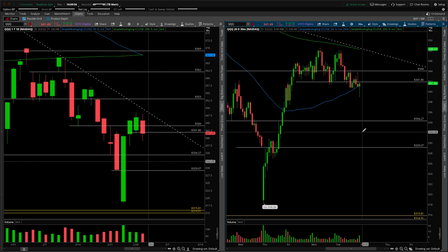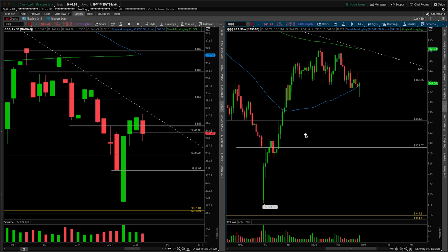All right, so that's your Qs in a nutshell. Still does look more bullish than bearish. Don't get that mixed up. Looks more bullish than bearish as of right now, trying to recapture that flush point here at the 342. Breakouts, as we know, are 2-day highs that go 348.25.